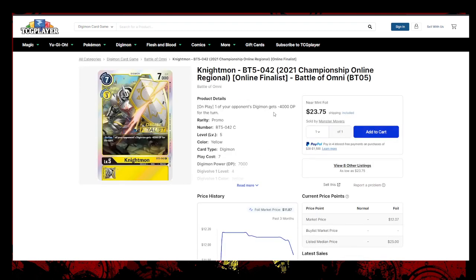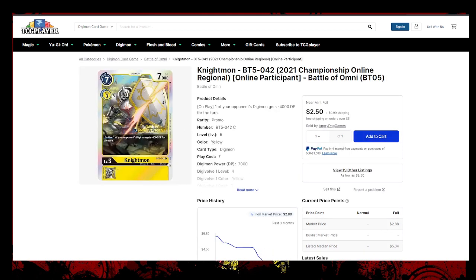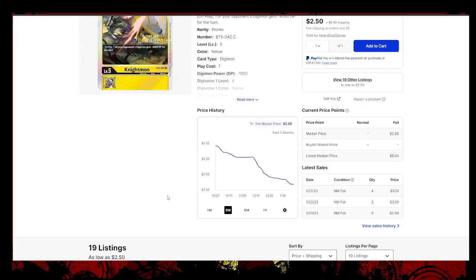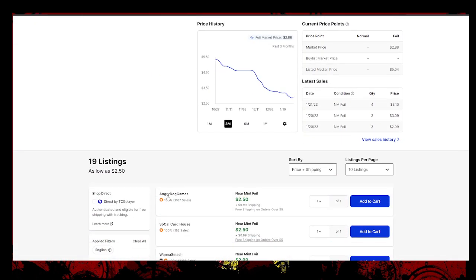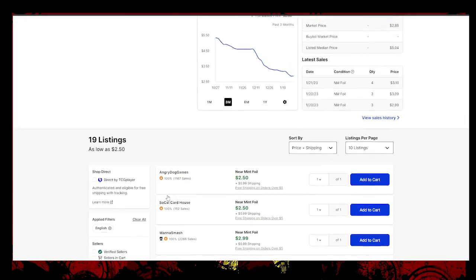Another one we had here, I brought up 2 versions of Nightmon. This is the one that you can play from your hand if using the Lord Nightmon's effect. This is the only foil version of the card. You have the online finalist, and then you have the online participant. I think that if you're looking just to foil out your deck, getting the online participant Nightmon is better bang for your buck, and it's just more affordable. In my opinion, that is probably the best way to go on this one.